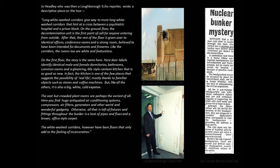Long whitewashed corridors give way to more long whitewashed corridors that hint at a cross between a psychiatric hospital and a prison block. On the ground floor, the decontamination unit is the first point of call for anyone entering from outside. After that, the rest of the floor is given over to identical offices, conference rooms, and a strong room, believed to have been intended for documents and firearms. Like the corridors, the rooms too are white and featureless.